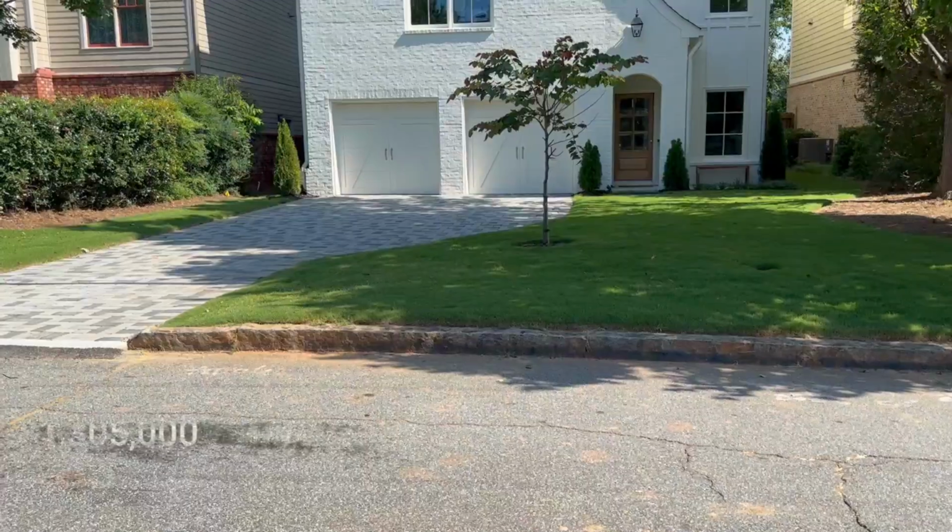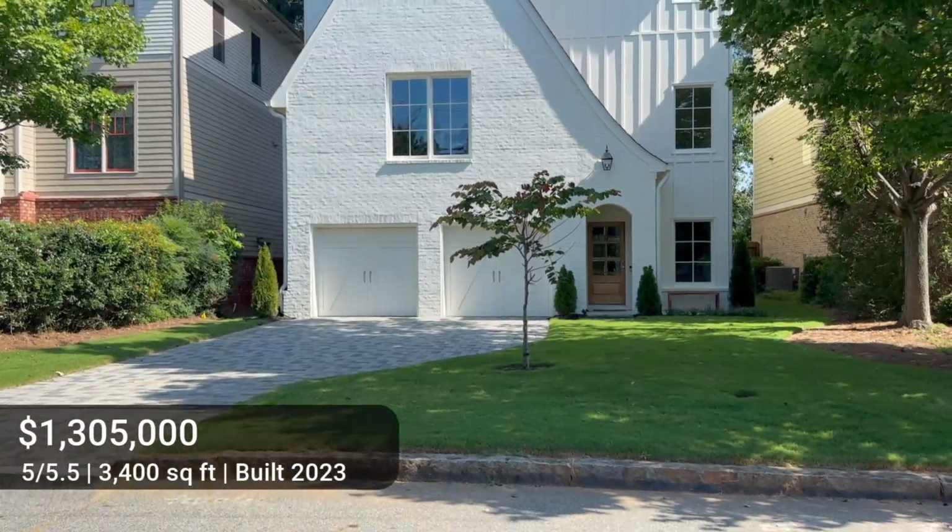Okay, let's show you a couple of home examples. Now I'm going to start out with one of the higher priced homes in this neighborhood, built just this year in 2023. This is a 5-bedroom, 5.5 bathroom, just over 3,400 square feet. And it sold right here. It is just over 1.3 million.